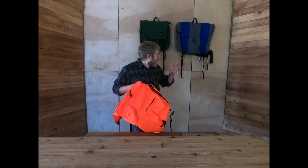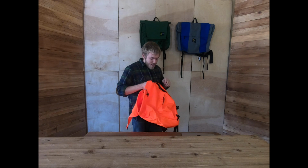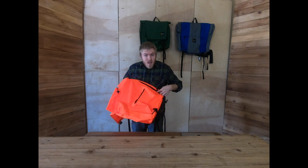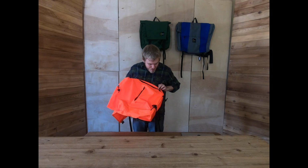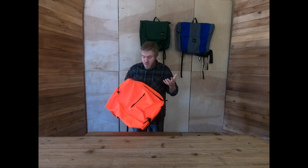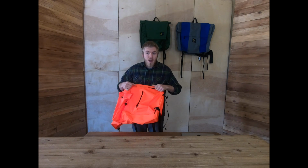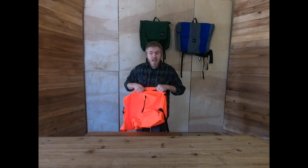All of these packs behind me have the side pockets. They're a number 8 zipper, YKK zipper, heavy duty, made to take the rigors of a wilderness trip, and then have the flap over top to keep some of the mud and gunk out of that zipper line.